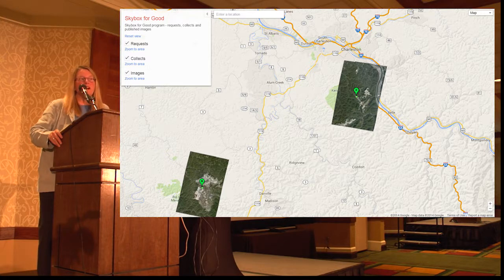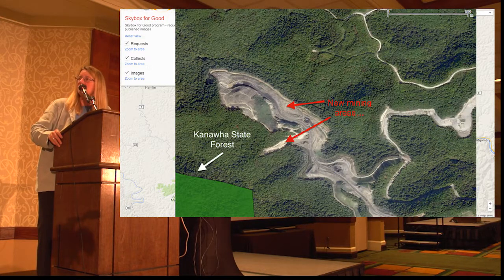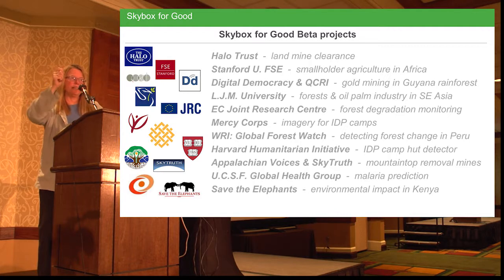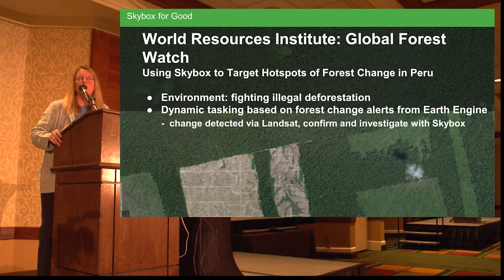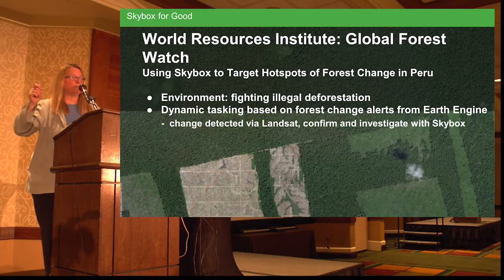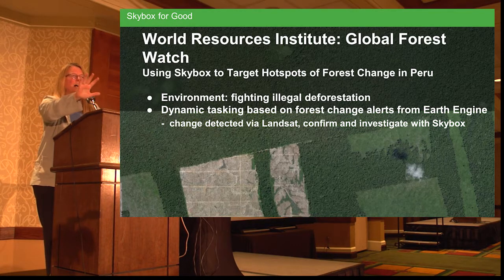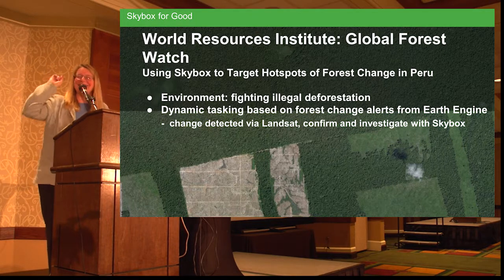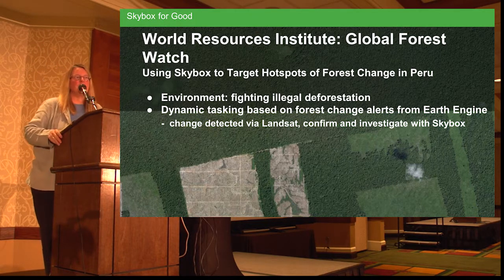We've already done some early collects. This was for, I think, Appalachian Voices, and they wanted to show that there's a mine that is expanding without permits. We've had an application process. We selected nearly a dozen really compelling proposals from organizations that want near real-time satellite data to monitor something that's happening. One example is, again, with the Global Forest Watch project. Landsat data is 30 meters per pixel. So let's say we get a Landsat image that says something's going on here, but it doesn't quite give you enough information. We can send Skybox to go find out what's going on, take a detailed picture, and then that can be used for further action.